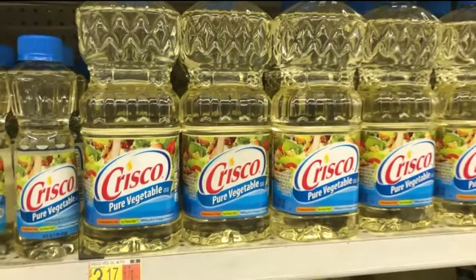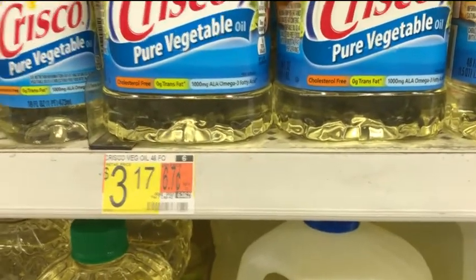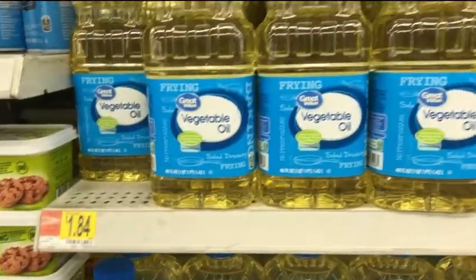Second tip for saving on your groceries is to buy the generic store brand. We automatically assume if something is more expensive, it must be better. But that's not always the case. Many of these products are made in the same factory and they are slapped on with different stickers before they come to the store. Yesterday I was at the grocery store comparing some prices. Check out this oil. The Crisco oil is $3.17 for a bottle. Compare that to the generic store brand at $1.84 for the same amount. That's almost double the price for the same amount of oil.